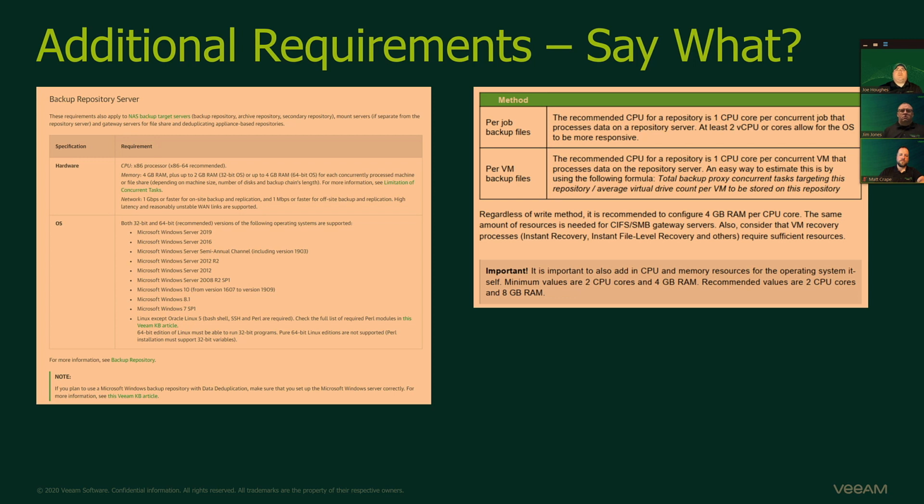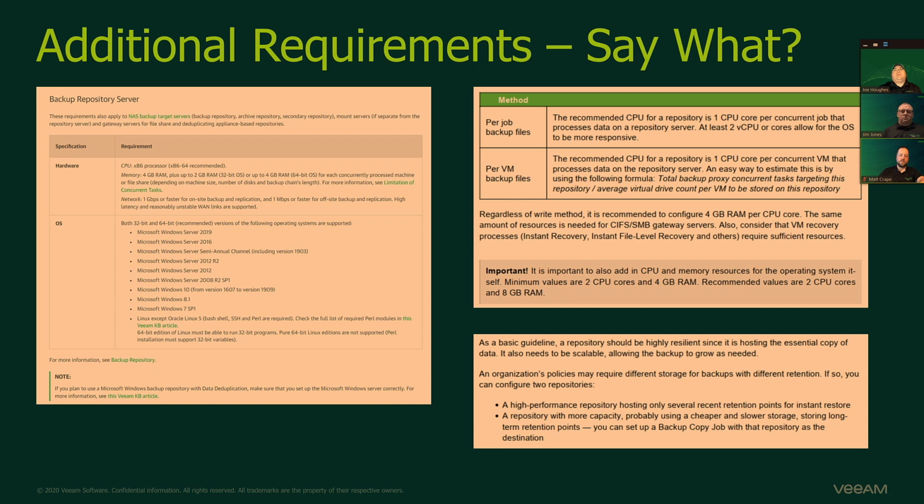If you're not using reverse incrementals, which most people are not anymore, if you're not sticking with forever forward, and if you're using just forward with synthetic and active fulls inside of the environment, there's still going to be a base limitation, even though that I/O requirement on the storage itself is going to be lessened.